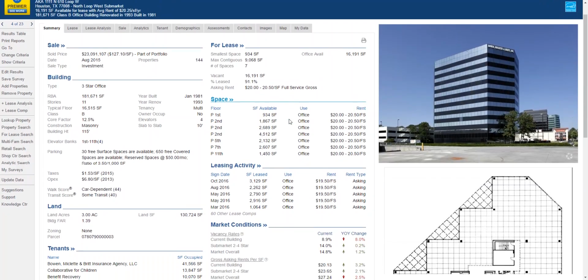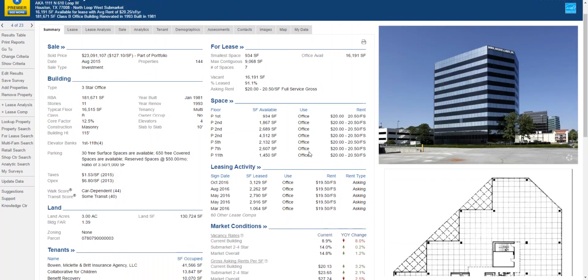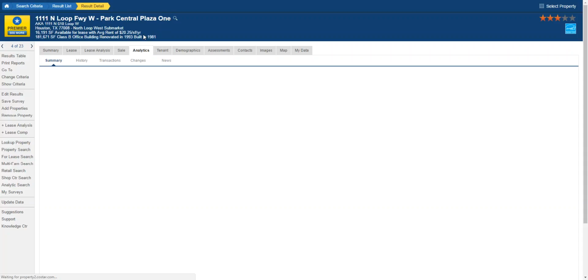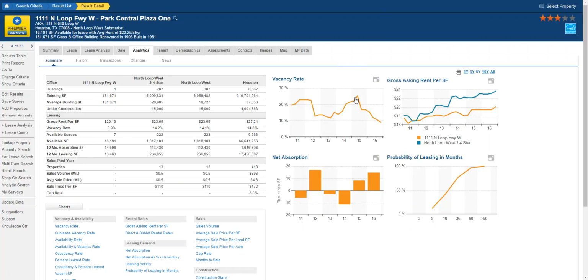The rental rate here is close to the same. So you can see these guys are trying to stay competitive right at that $20 mark. Now they're keeping steady rent rates, and the occupancy is also very good. So that shows if I'm a landlord, I'm going to stay confident in these rates because the tenants are there and they're staying there. So here's another example.